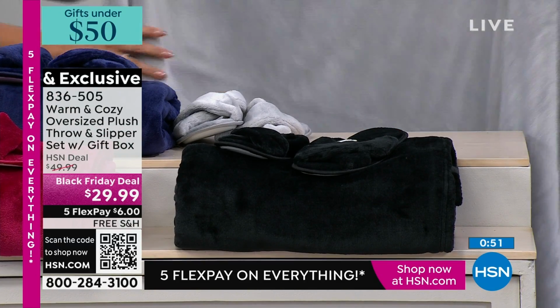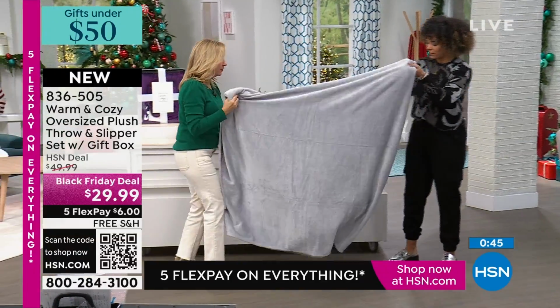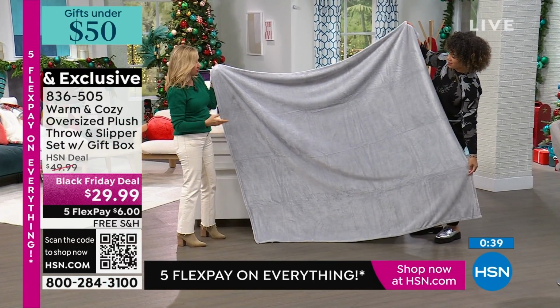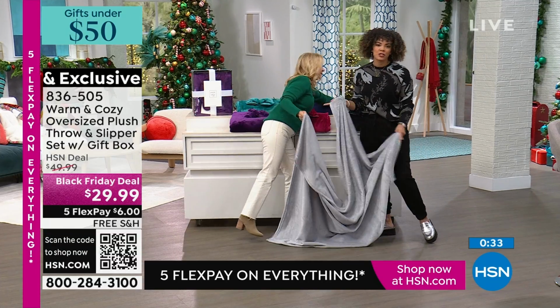I might have to have your help here, because you want to come around front? We'll come around. It is so big, and this is our warmth without weight, our beautiful micro plush. It's really big. So this is definitely big enough to throw over the bed, throw over the couch. You can gift this. You can get 2 gifts out of this. And free shipping and handling.